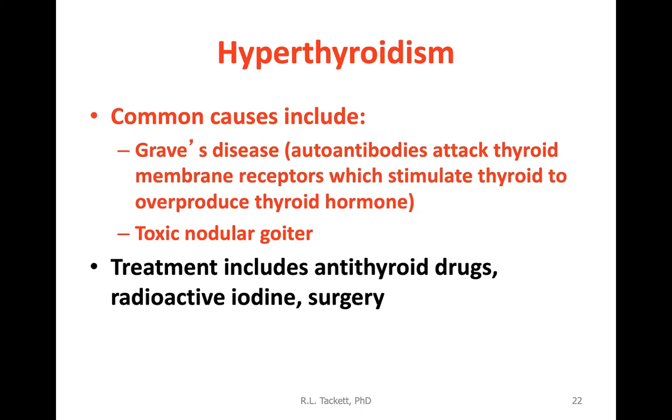So Graves' disease is hyperthyroidism. Hashimoto's disease is hypothyroidism. The other thing we can have is what we call a toxic nodular goiter.